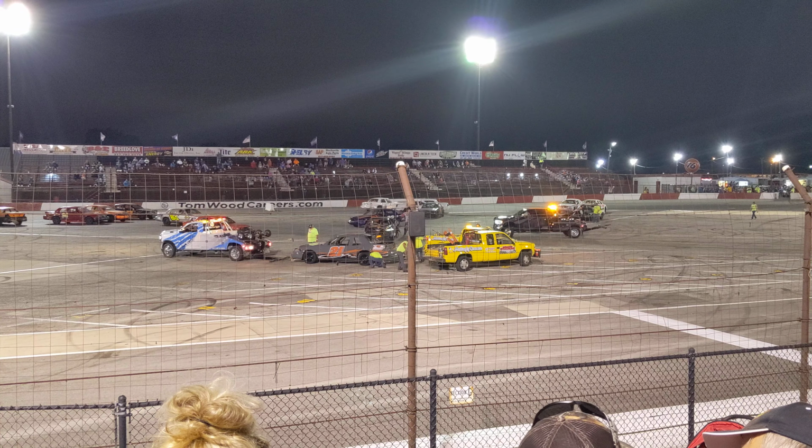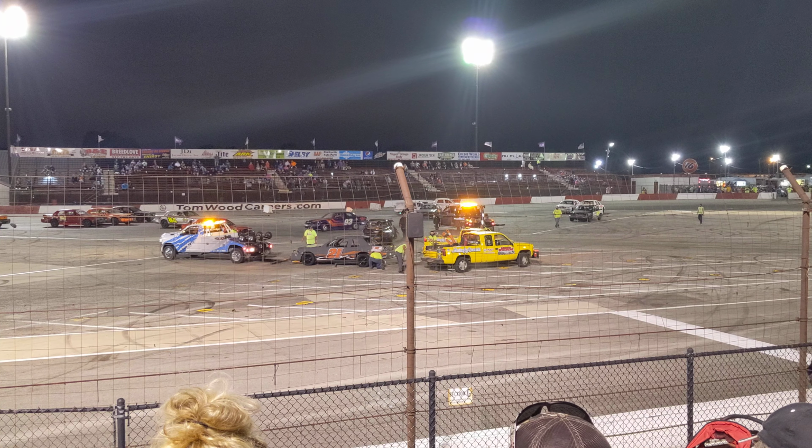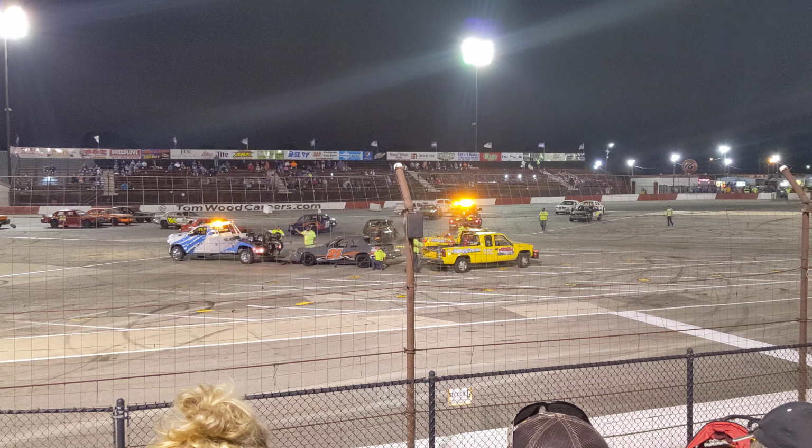Run down the way it's going to run right now. Greg Wilder, your leader. We'll go back to green. Matt Brady in second place. Then Jacob Robinson in the black car, including the 87 of Dunnigan.